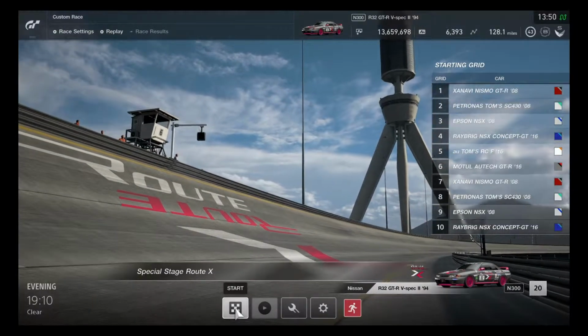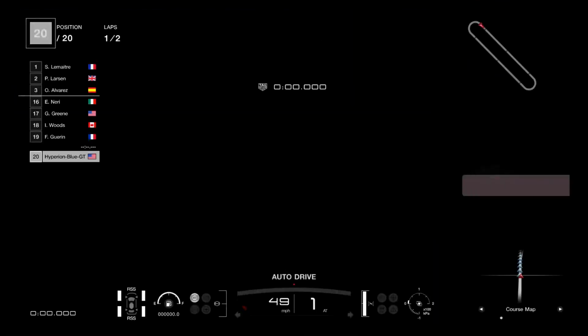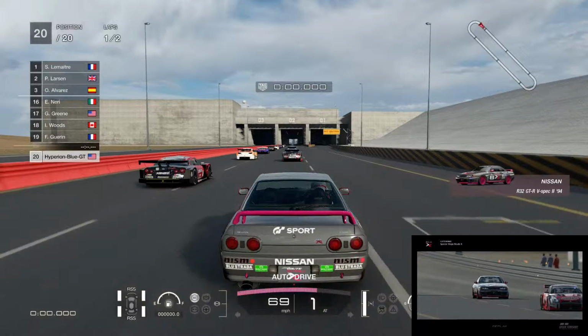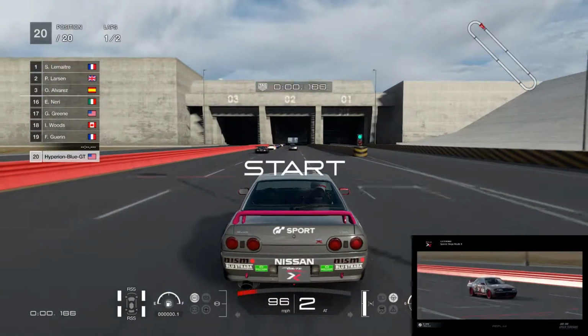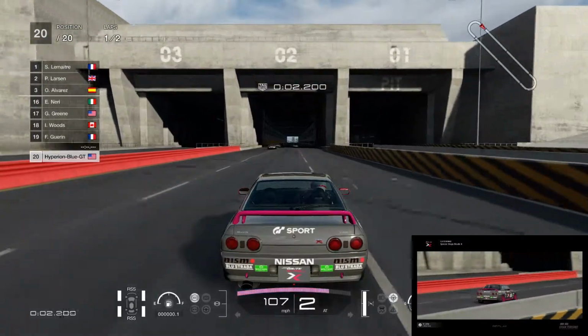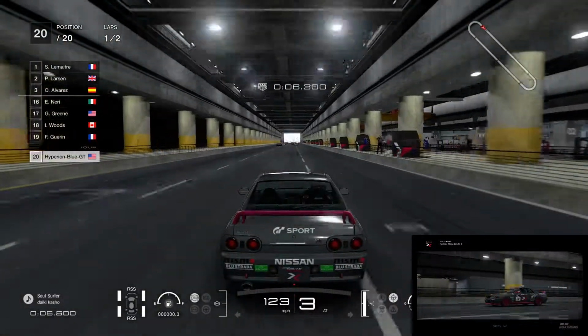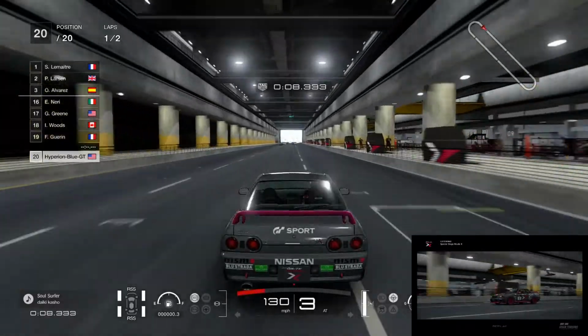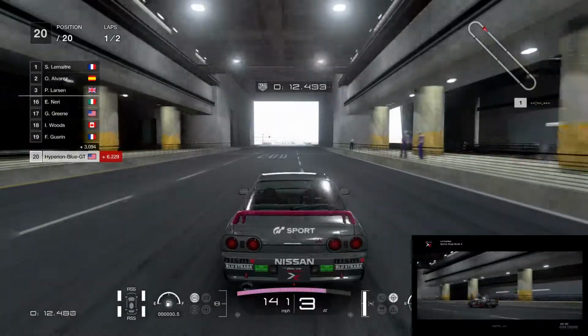So here we go. This is going to be an excellent setup for a good race to speed up higher. Now let's test that R32 Skyline and get everything prepared. This is going to be quite efficient to get a good improvement for an all-wheel drive sports car, going faster and higher.